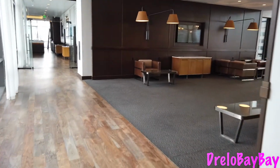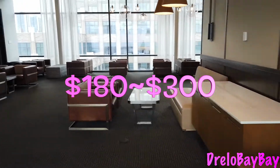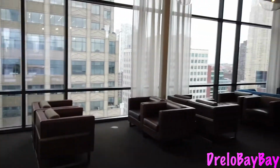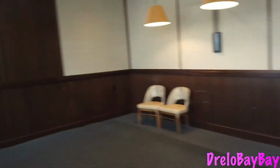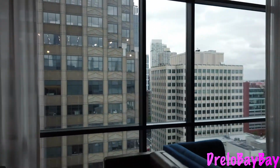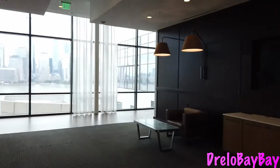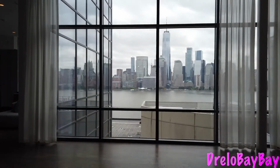The basic room goes from anywhere from $180 to about $300. Now, the room that I ended up staying at is the specialty 2-queen guest room plus a sofa bed. And that one was about, I'd say, $220 that night. So the rooms just fluctuate depending on what kind of room you're looking for.